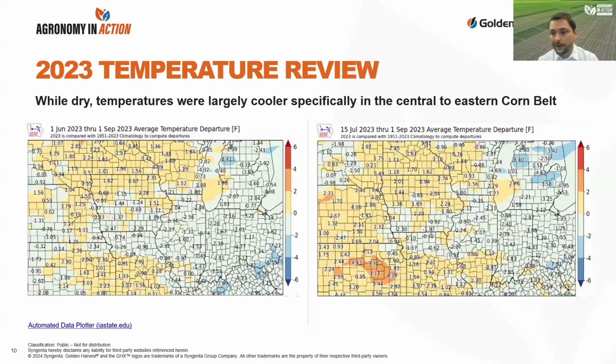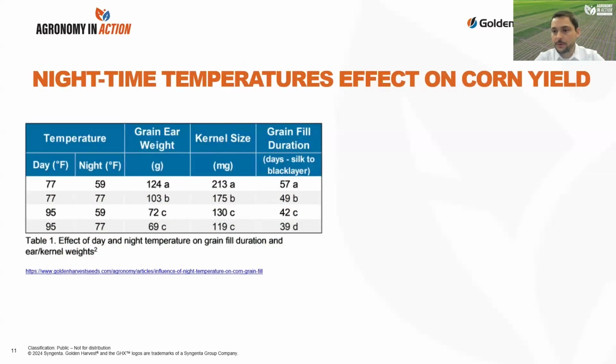The graph on the right is specifically during what we feel was the grain fill process. And again, it's the same trend, but we did not have at any point in time excessive heat throughout the course of the year. So what does that mean in terms of yield and the components that make up yield, specifically when it comes to our kernel size, our kernel weights, the duration of the grain fill process?